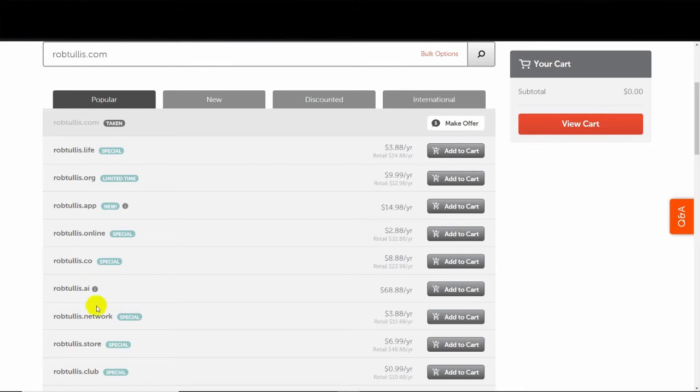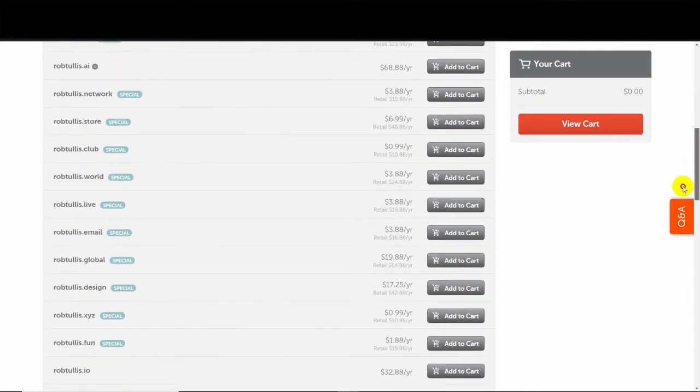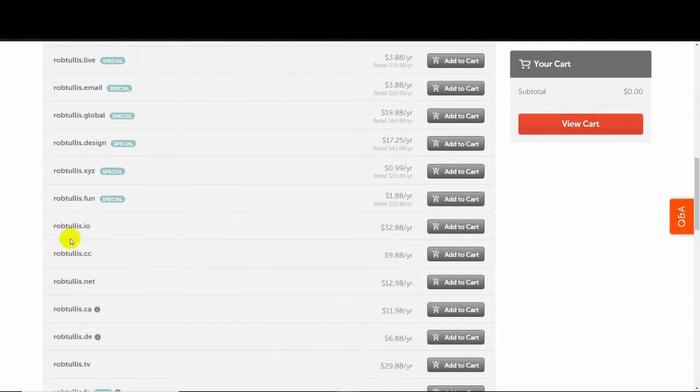I really wouldn't choose any of these other top-level domains. I wouldn't choose .store or .network unless it really makes sense. Maybe if I had a tech site, I would go with the .io. But as you can see, it's a lot more expensive than the other ones that are more common.